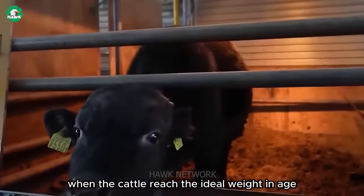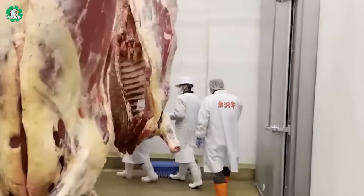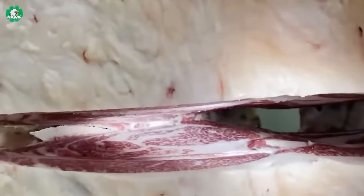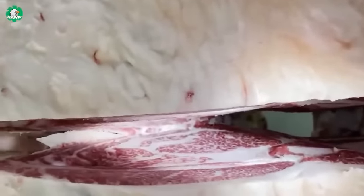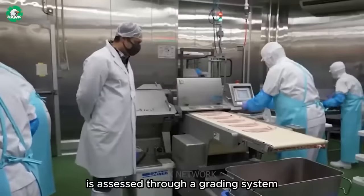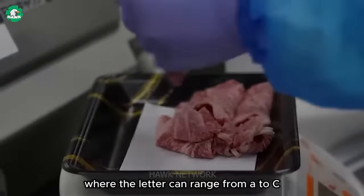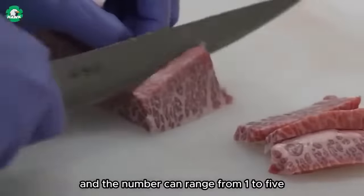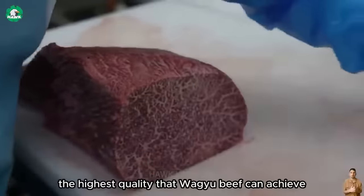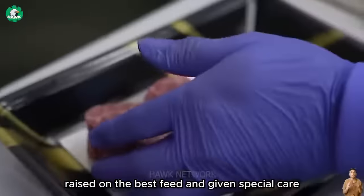When the cattle reach the ideal weight and age, they're transported to the processing plant. The classification process is divided into two main categories: productivity and meat quality. The quality of Wagyu beef is assessed through a grading system consisting of a letter and a number, where the letter can range from A to C and the number can range from 1 to 5. An A5 rating represents the highest quality that Wagyu beef can achieve, often reserved for cattle raised on the best feed and given special care.